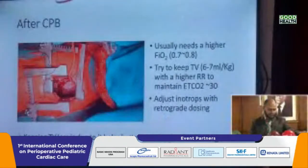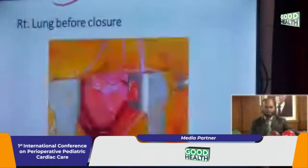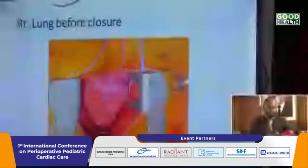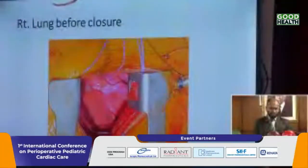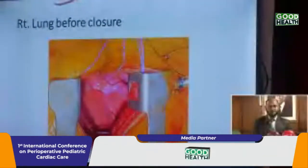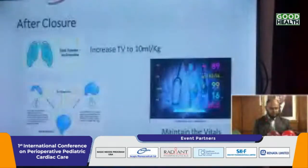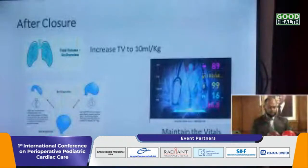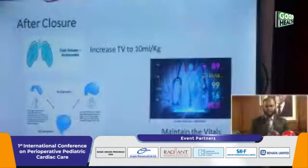Keeping the tidal volume low helps give the surgeon better visualization. Before closure of the incision, I have shown this picture. Is there a clear view or not? There is an iatrogenic atelectatic lung field over here. So after closure, we have to increase the tidal volume to 10 ml per kg, and we have to apply PEEP 6 to 8 centimeter of water to recruit the atelectatic lung.